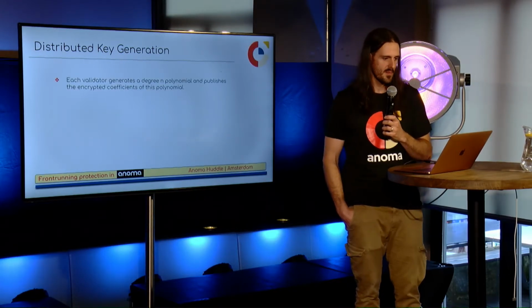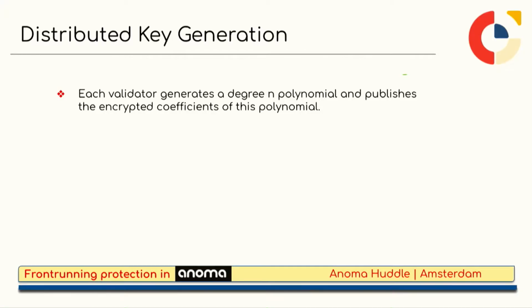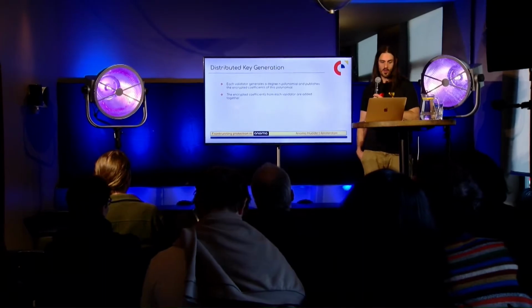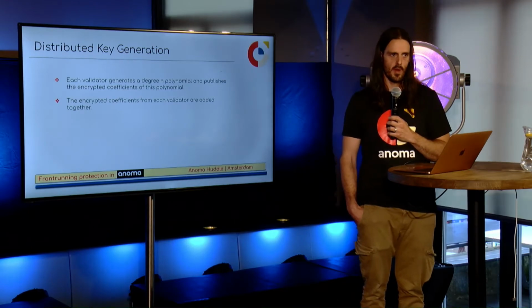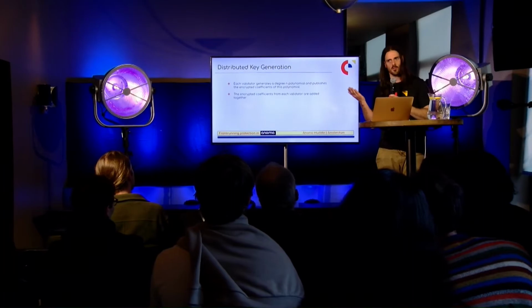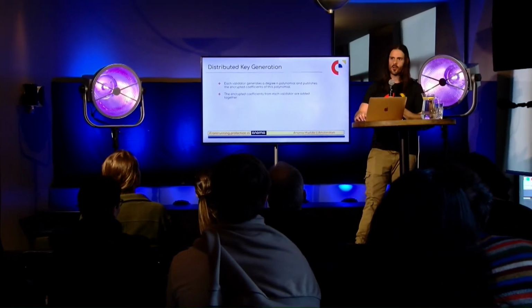The idea is actually pretty simple. We just have every validator create a polynomial. Now, every validator, of course, knows the polynomial they created. We can encrypt the coefficients of this polynomial, and we add the encrypted things all together. So by summing up all of these polynomials, we end up with a polynomial that nobody knows. Everyone knows one of the summands that goes into this polynomial, but since they don't know the others, they don't know the result.